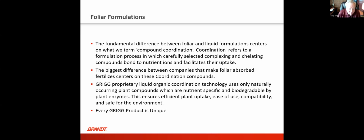And what the difference in those foliar absorbed products is, is what we call the coordination compounds. It's not the nutrients that's in the jug, it's the other stuff that's in the jug that's put in there to make those useful and to make them go into the plant better.